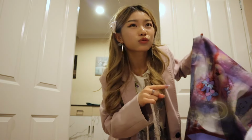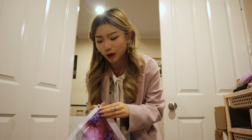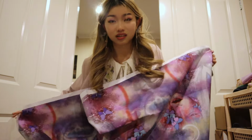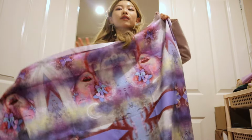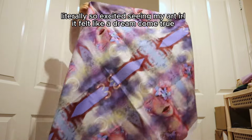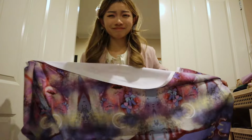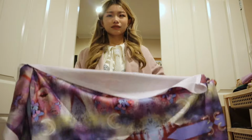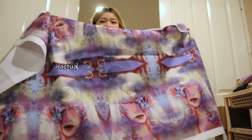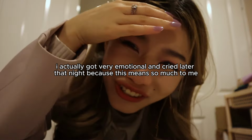It is the first one. The other artwork with the dream catcher thingy is at school, so I'll probably show you in a different shot, but these two are the other ones that just came tonight. I came home. Oh my god. I feel so happy. This is such a dream come true.